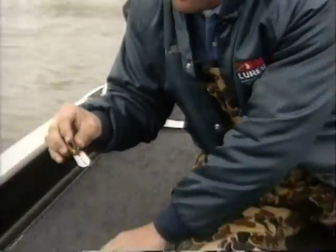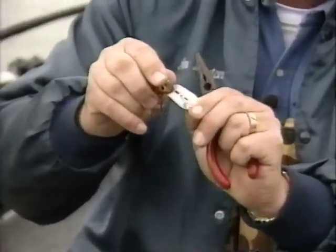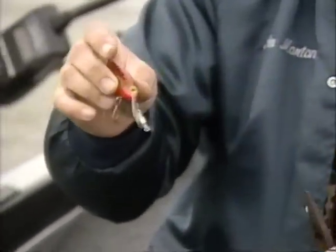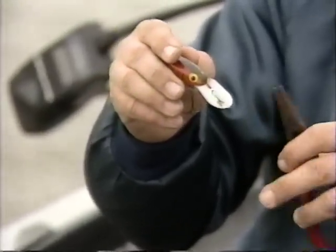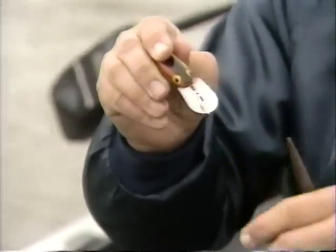How you tune this lure, first of all, don't ever bend this metal lip to try to tune it. What happens on this kind of crankbait, which is a Hottentot, a mud bug, or any other kind of metal lip crankbait, if you bend that lip, it'll break the seal here and the lure will leak.